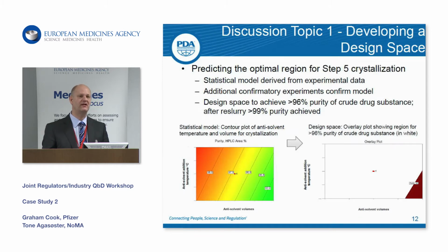As I mentioned, from the output from this design of experiments, we can then develop a statistical model from this experimental data. You see the classic contour plot on the bottom chart on the left-hand side of the screen, that we're all familiar with, this kind of representation. From that, a number of additional confirmatory experiments were done, and obviously based on this model, we can then develop a design space.